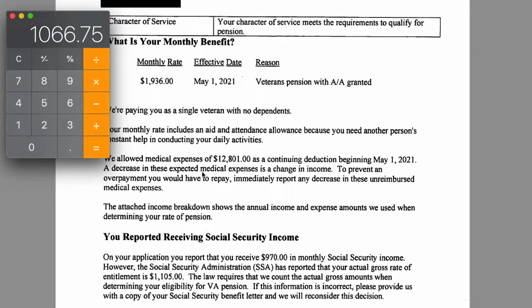A decrease in these expenses, meaning expected in the future. So this is a continuation. Every month we're spending this. So a decrease in these expected medical expenses is a change in your income. To prevent an overpayment, you would have to immediately report any decrease in these unreimbursed medical expenses. Meaning, since he started paying the $1,066, his income is obviously very close to that number, right? That or less. So if his income were $1,000 and he's spending $1,066, then he's spending more than his income, and then his income is reduced to zero according to the VA. Thus, they give him full pension.